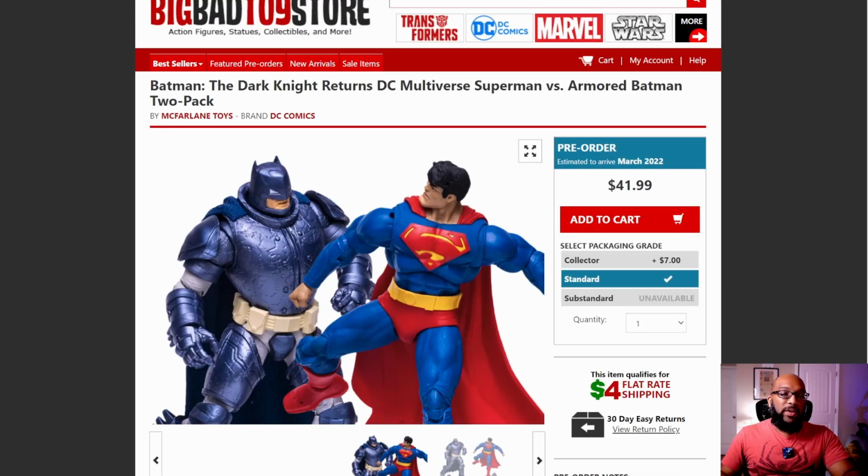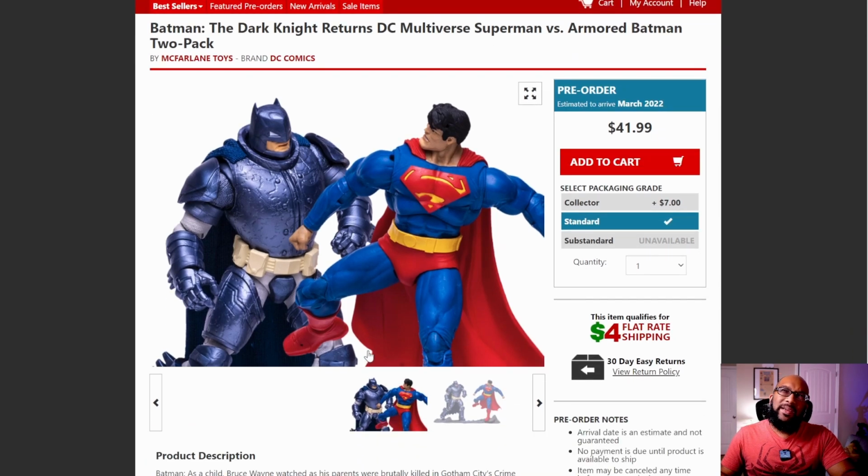Another thing that they revealed is this Batman. Well, they didn't reveal this necessarily. Well, maybe they did. I don't know. But this is something I know that I didn't show. So this is the 2-pack from the Dark Knight Returns. This Batman is sold separately. I believe I got him, don't I? Yeah, this Batman is sold separately. This one looks like the different version. This one is more blue and the other one isn't.